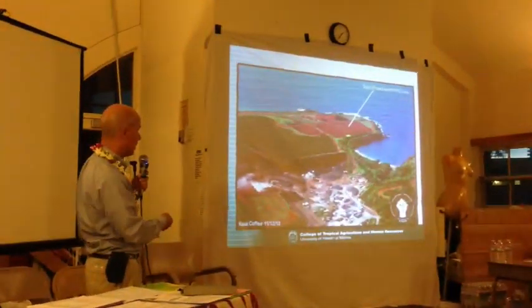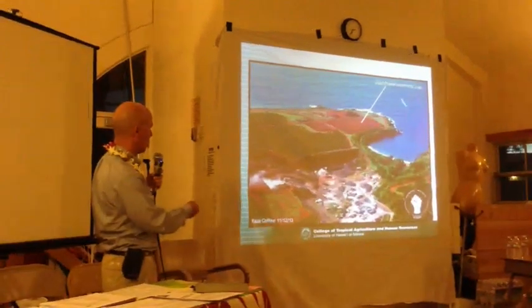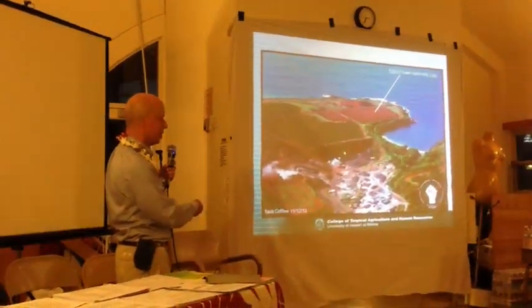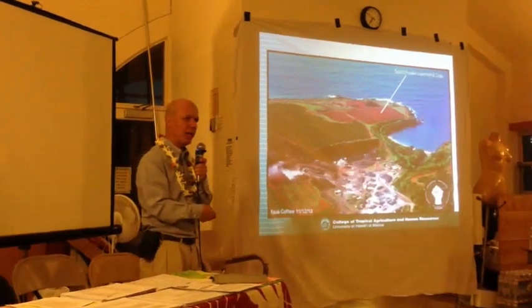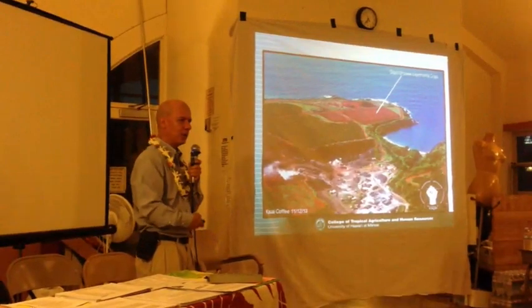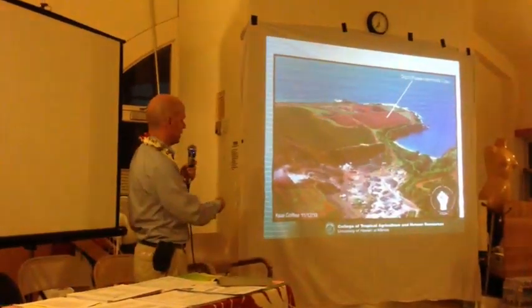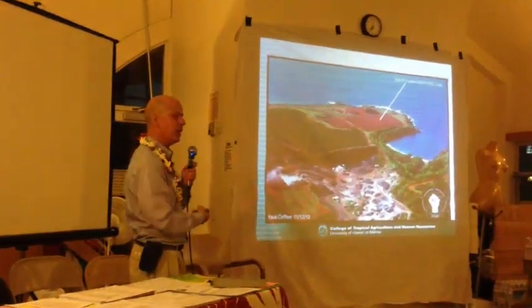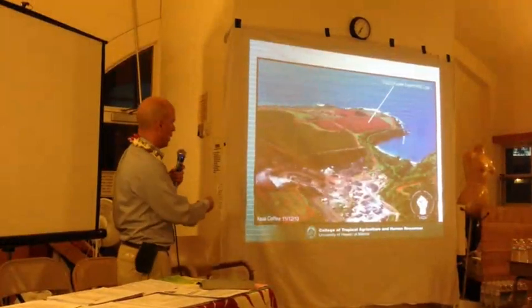This is another perspective to let you know how close these agricultural fields are to the ocean. These are areas with high water table that year-round have to be pumped out. The water has to be pumped out to lower the water table. So again, if there's leaching of pesticides or fertilizers, you might expect that some of this groundwater is leaching atrazine, Roundup, and other chemicals right into the ocean.